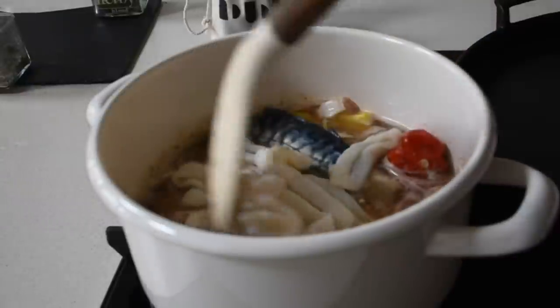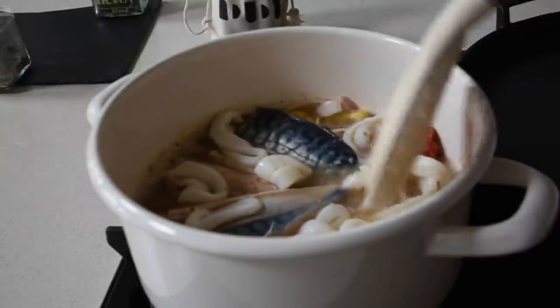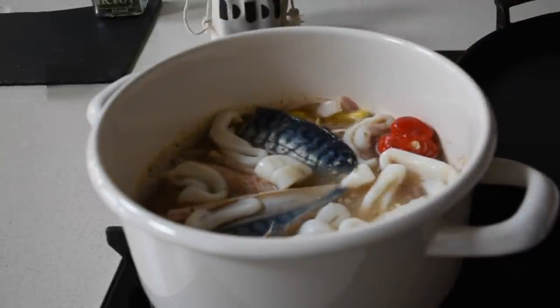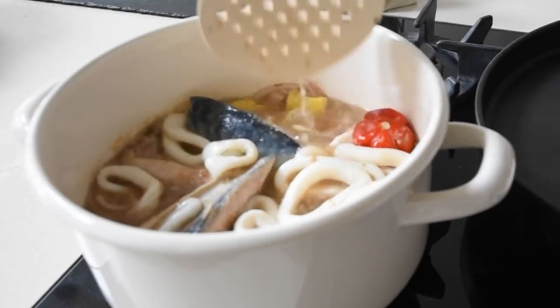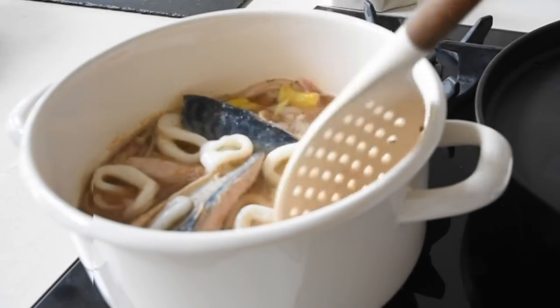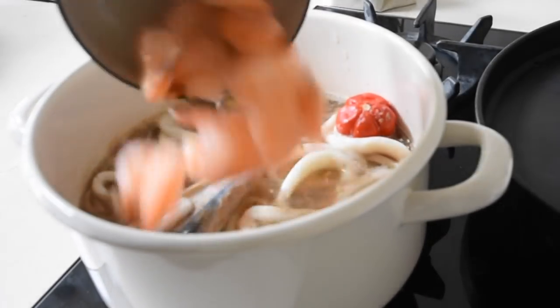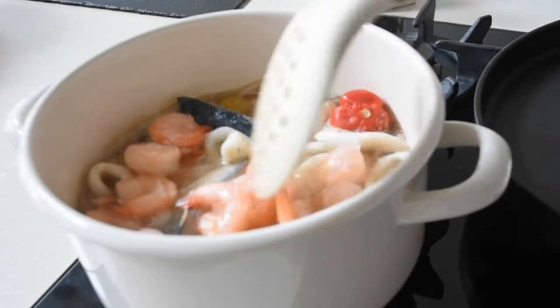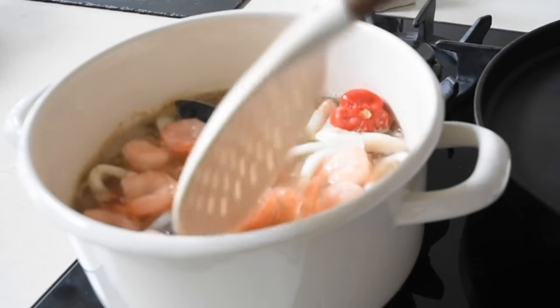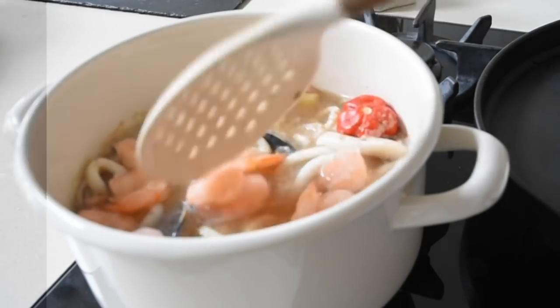Now, bear in mind, if you've got mussels, you can add that to it. You know, these are the ingredients that I have at home. But equally, you can use any fresh fish of your choosing to make this dish, or seafood, may I say. And here I'm just adding my frozen prawns, and they're looking good. So I'm just going to allow this to simmer whilst I tend to my okra.